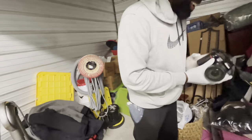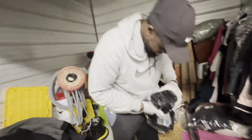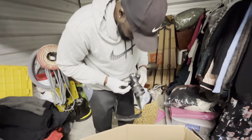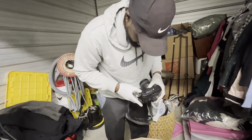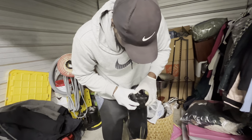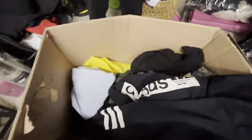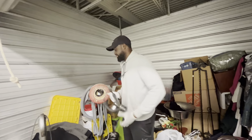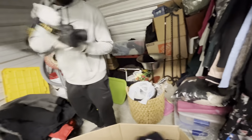Look. Mix in with the clothes. They gonna think we starting to put cameras in here because they be in the most random spots. Oh my God. That's why you gotta go through everything, y'all. Yeah, right there. Gotta find a battery charger now. This is crazy. See how it's literally just mixed in here with clothes. We just sold like 2 cameras this month. Once I find a charger, everybody.